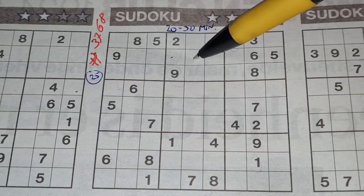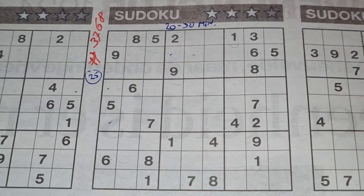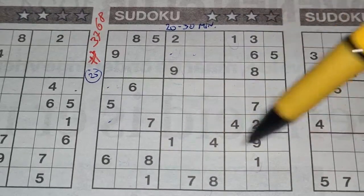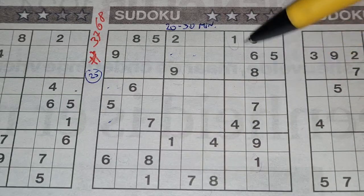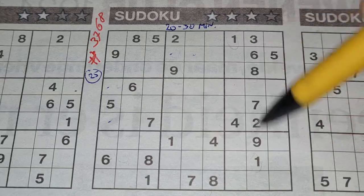Let me see for the 8s. No. Cannot use the 8. Need to wait. 4 ones. Oh, 4 ones. No. I cannot. Okay. How about this column?